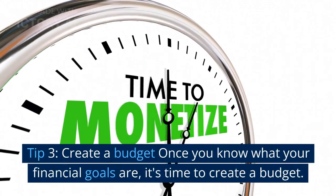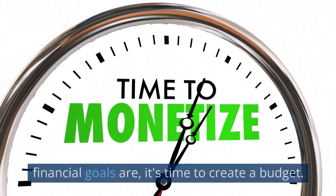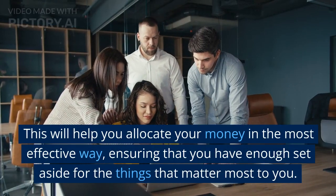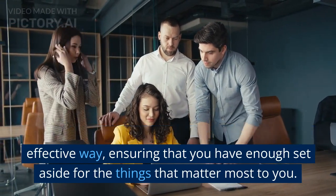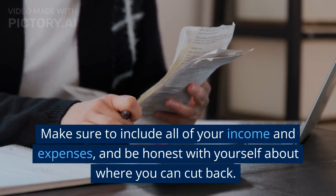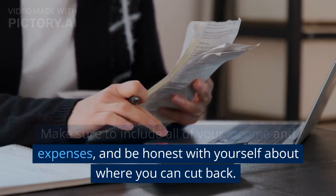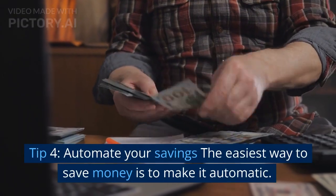Tip 3. Create a budget. Once you know what your financial goals are, it's time to create a budget. This will help you allocate your money in the most effective way, ensuring that you have enough set aside for the things that matter most to you. Make sure to include all of your income and expenses, and be honest with yourself about where you can cut back.